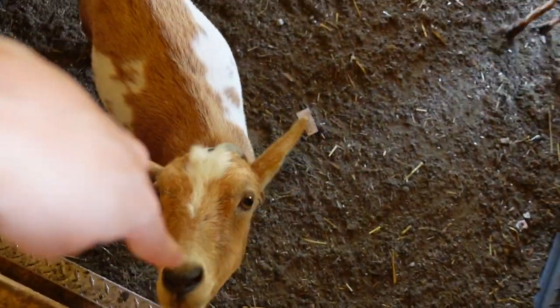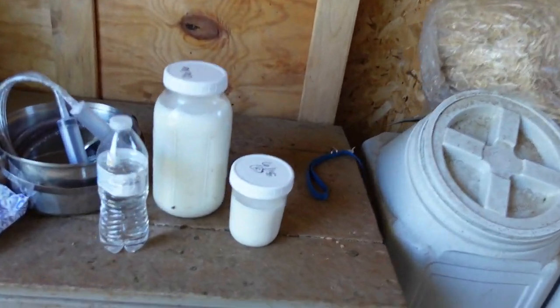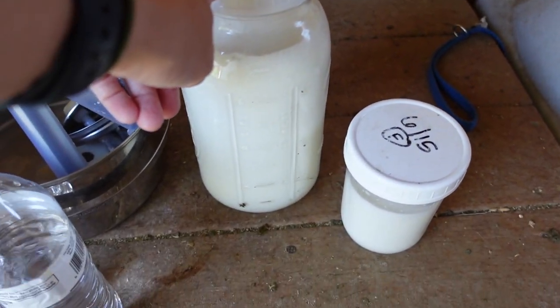I don't know what we'll do with Padme. We may put Padme in with these two if we decide to drop her off, but really, she gave almost 2 cups of milk this morning. I had to put her in a different little jar because there wasn't enough room left in this jar for her, and I didn't want to back up my pump. Everything's great. Sorry, I had to have a bit of a wardrobe change.